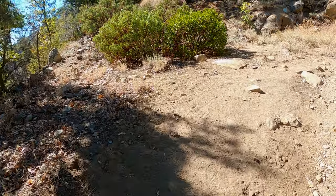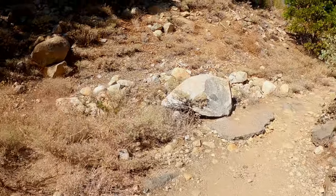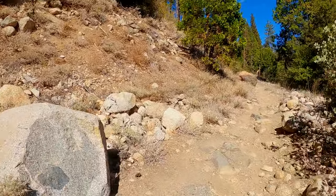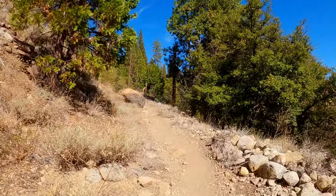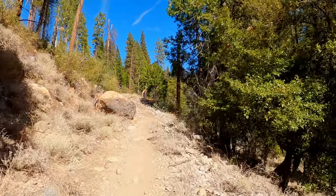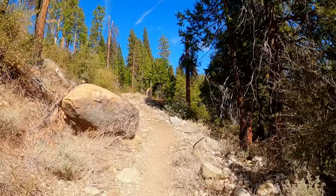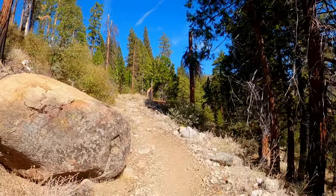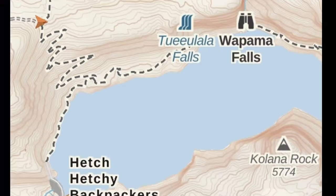Okay, last switchback. It is 12:40. And so what I should see next is some kind of track off to my left once I get up here a little ways. And then it's decision time. Am I going to just strike out to the right and try to find my way to the Falls Valley or what?